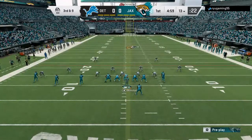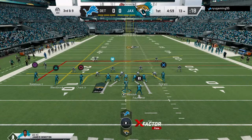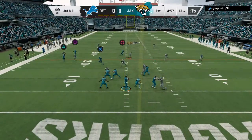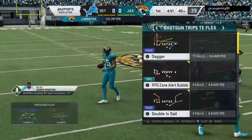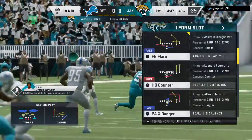After an incomplete pass on 2nd down, that'll leave him trying to convert on 3rd and 9. Working out of the gun, Winston. And Robinson with a big catch. And he'll be corralled well upfield right around the 40-yard line. That's good for 28 yards.